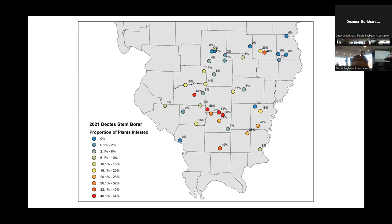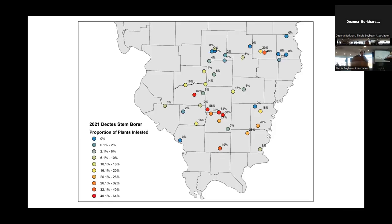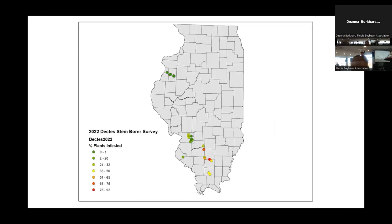But you can see here what we got in 2021, and this work was funded by ISA. I realized after I put this slide together that I didn't put that in the PowerPoint for the talk I'm giving with ISA. So apologies for that, ladies. But we had upwards of 64% as the highest rate of infestation in the fields that we visited in 2021. This last year, we had one that was up as high as, I think it was 85%, 90%, something like that, over by Rend Lake.